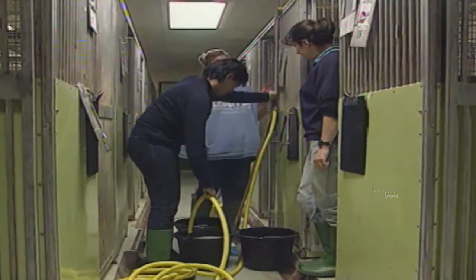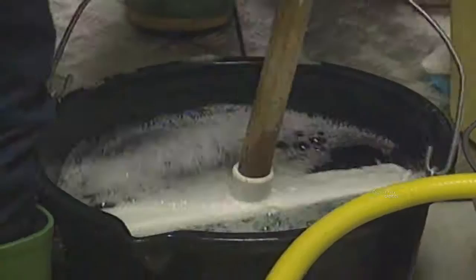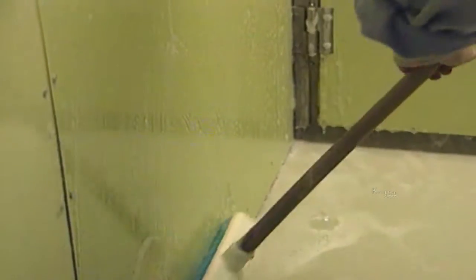But as appealing as the animals might be, keeping their temporary lodgings clean is one of the dirtier jobs to be found at Battersea. These trainee kennel hands are midway through an introductory course. No specific qualifications are required to work here, but applicants must be prepared to muck in and have a genuine desire to care for animals.